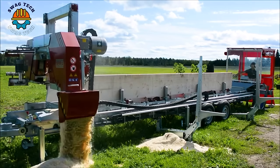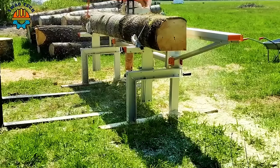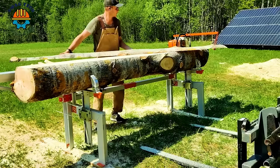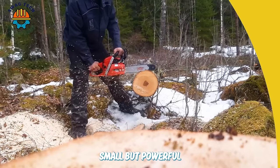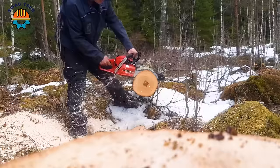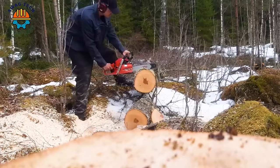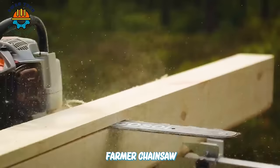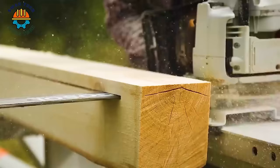The Stihl MS661 saw can create smooth boards and slats with great precision from large poplar trees. Small but powerful is the word used to describe the working ability of this Shindaiwa 390SX chainsaw. I believe you will be very impressed with the Logosol F2 Farmer chainsaw because it is an ultra-portable saw that can easily handle logs up to 60 cm in diameter.